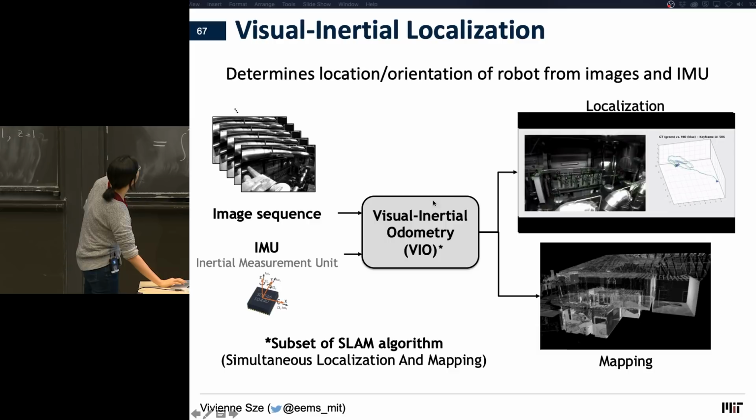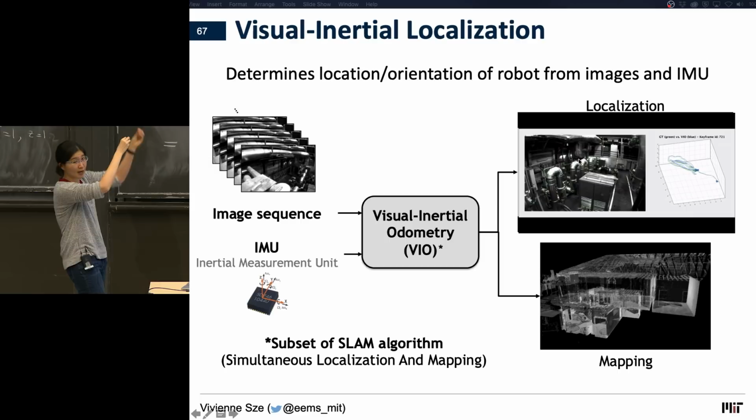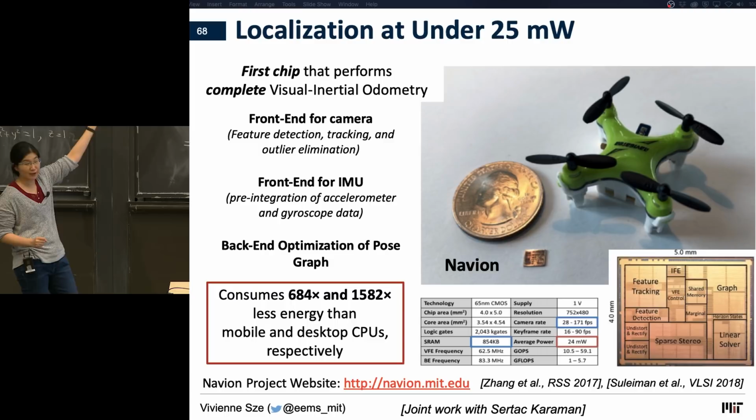So you can see here, basically, you're trying to estimate where you are in the 3D space and the pose based on, in this case, the camera feed, but you can also measure IMU information there as well. And if you're in an unknown environment, you could also generate a map of that environment. This is a very key task in navigation, and the key thing is, can you do it in a very energy efficient way?